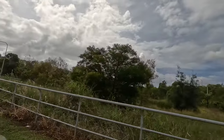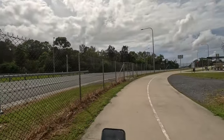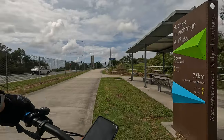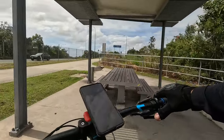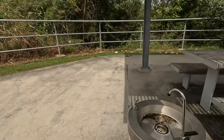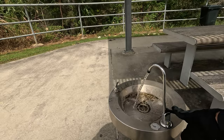When you get on past that bridge, you just keep on following this cycleway. There's a bit of a hydration station just up here. They call it the Nudgee Interchange. And what's good here, they've got a tap. Let's see if it works. Oh yeah, hey, there's more pressure there than at home.